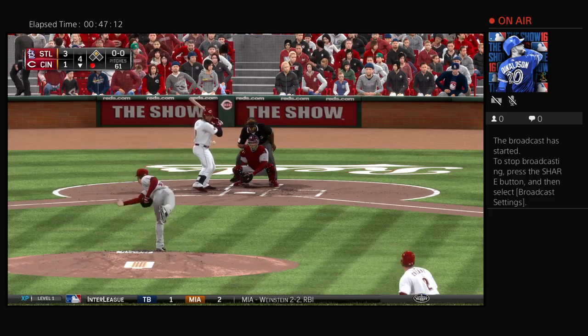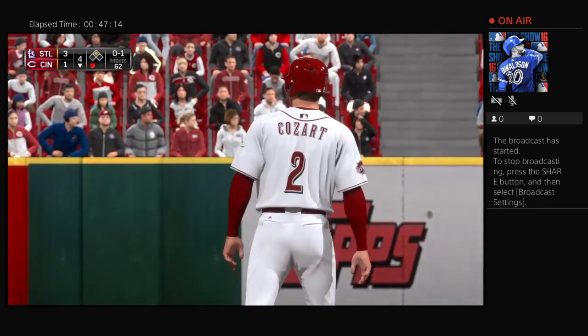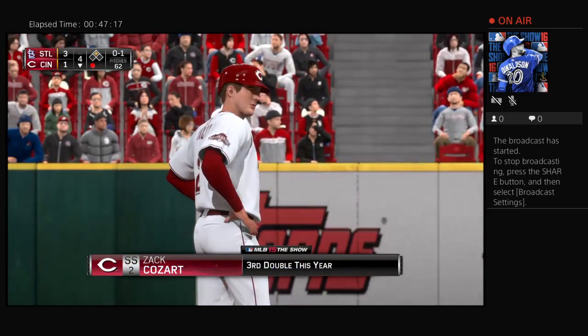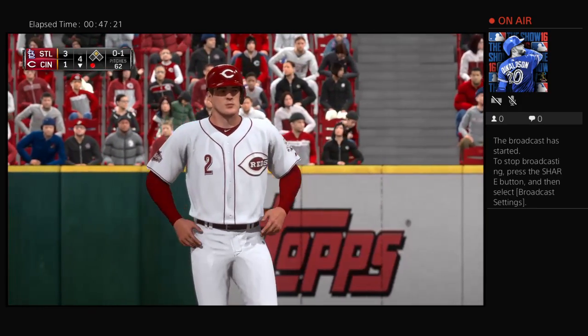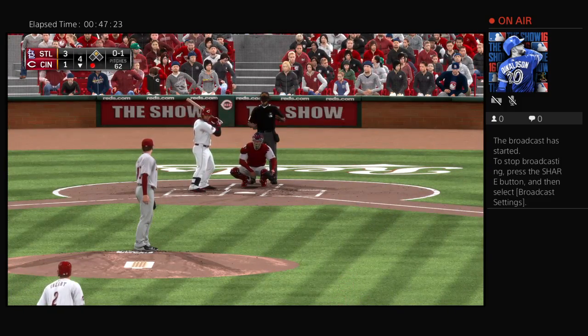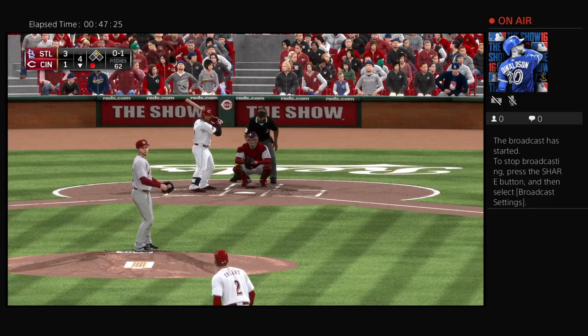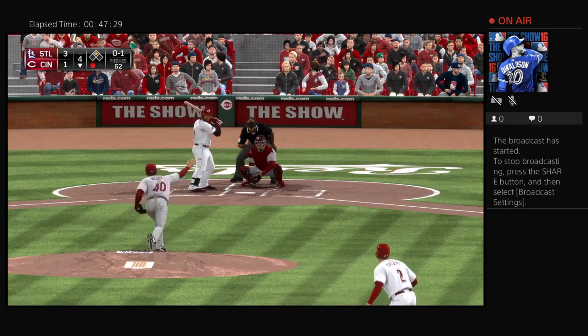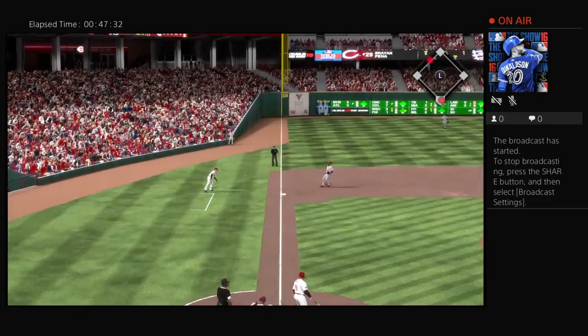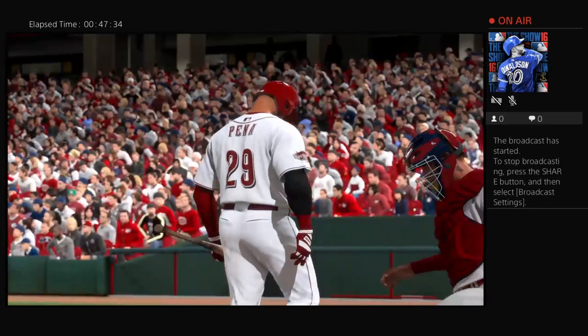Now here's the first pitch. Curveball looked at here for strike one. Well, you see there on the graphic, the double was his third of the season here in this first month. He's ready now. The pitch. Swing and a ball chopped foul down the left side.